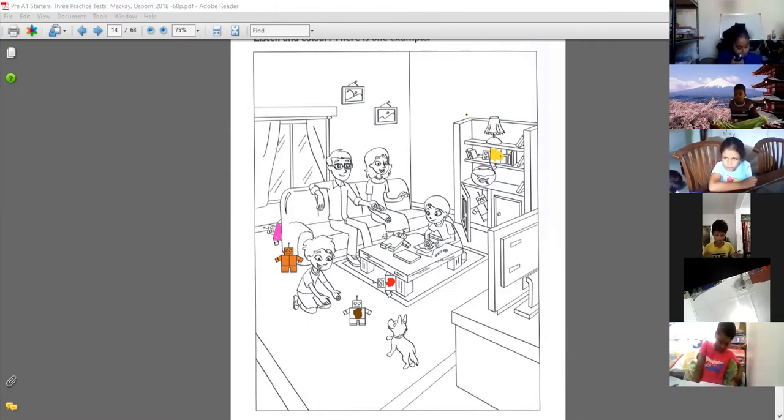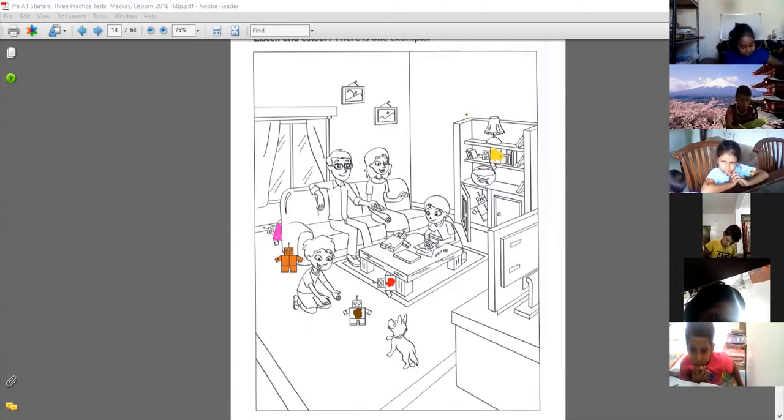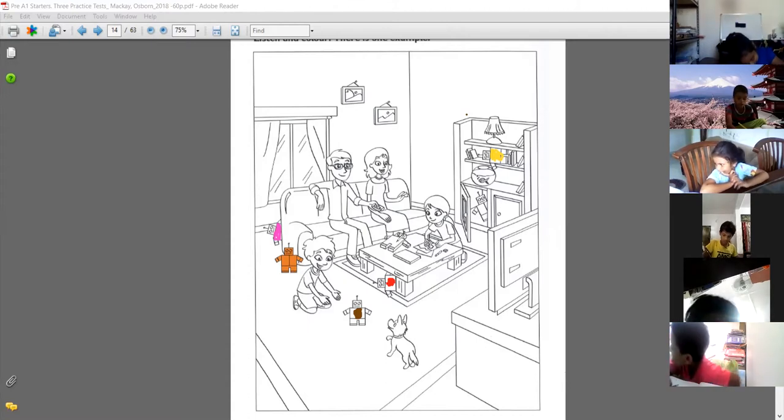The last one is on the table. Gray color. Yes, it's gray color. So I don't have gray color with me. So you want to color this with gray color. Gray means silver pencil color. Use the pencil lead to color it well.